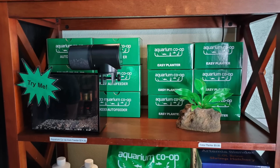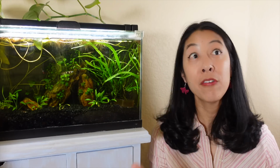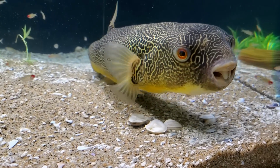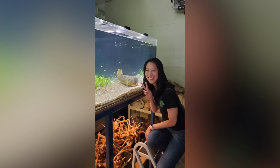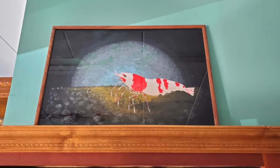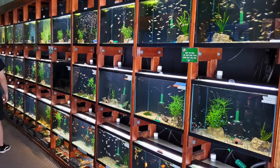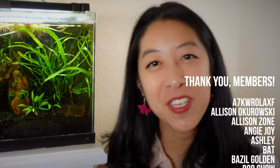The store itself was designed to be very welcoming. You know, there was a carpeted floor instead of concrete. There was wood furniture. All the products, the fish, the plants were very well lit. And then of course the fish themselves looked extremely healthy because of having gone through the quarantine process, and now they're feeding them live baby brine shrimp. It honestly felt like I was in some kind of high-end designer boutique fish store, but everything was still pretty reasonably priced.